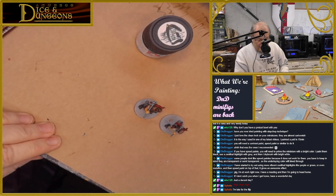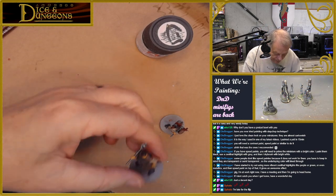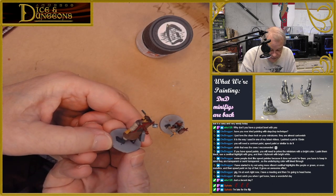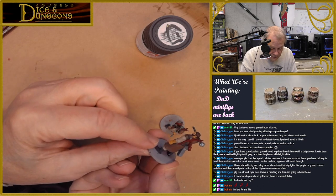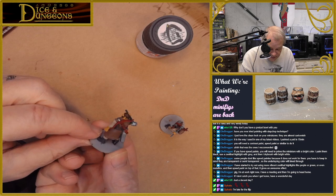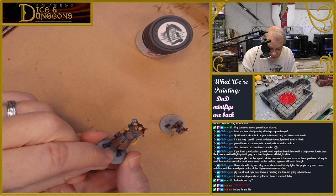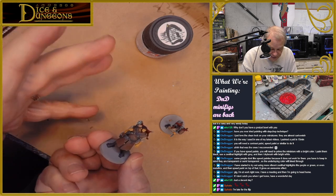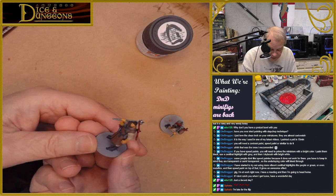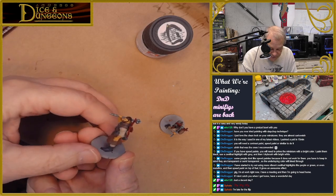And then a little bit on the boots as well. It's like the back of that boot needs to be touched up, but that's the color I'm doing next. I'll do the boots as well, probably not the belt. I don't want to just mess things up, but the boots maybe, just to give it a little bit of extra weight and to highlight the folds in the boots.